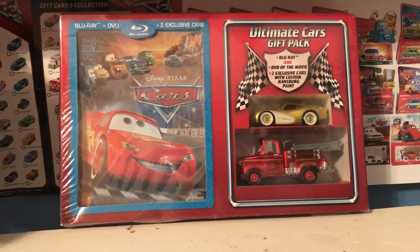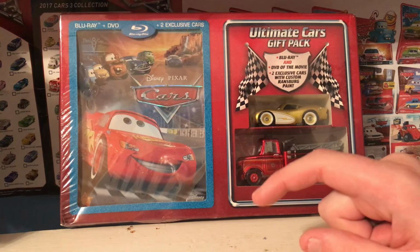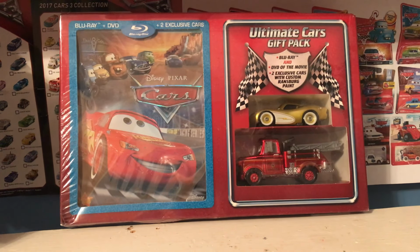I mean, I'm certainly not complaining. A metallic Rescue Squad Mater is pretty cool. They actually did it twice, here and once again in a Comic-Con exclusive pack. I believe that released before this, actually. That variant had an extendable ladder, which is pretty neat.